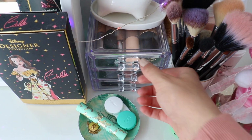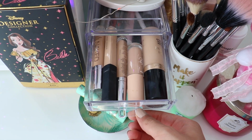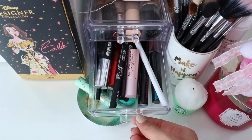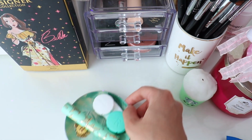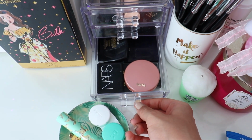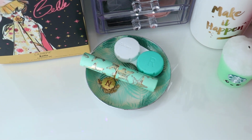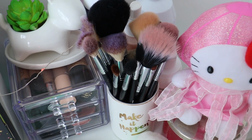Underneath, I have this makeup organization little thing, and in here I keep all of my concealers. And then in the next drawer, I keep my eyeliner, mascara, eyebrow gel, that sort of thing. And in the last drawer, I have my blushes and bronzer. In this little trinket dish, I have my contacts, this lip balm from Tarte. It's super minty and I really love it. And then I also have some random jewelry in there.